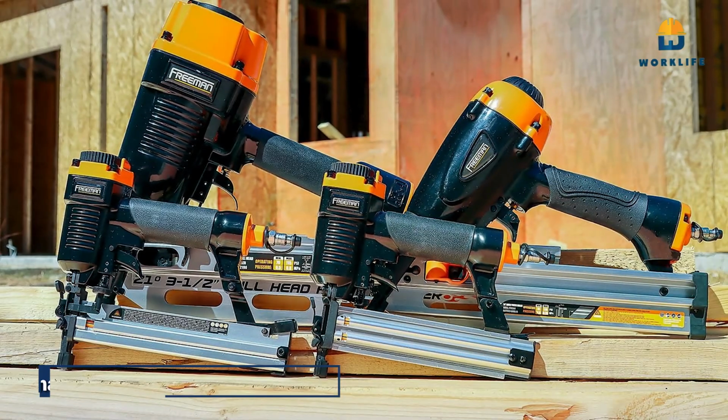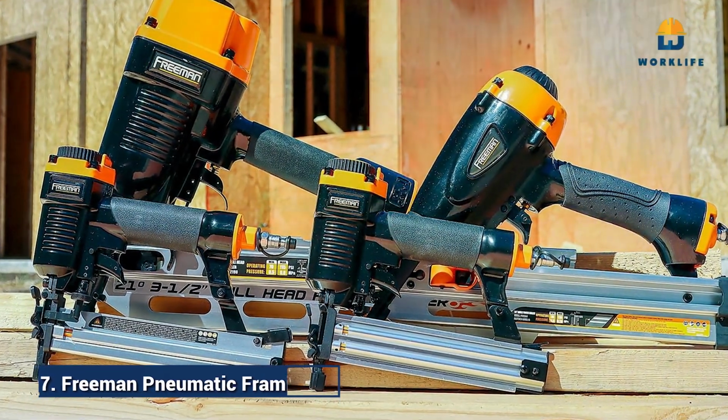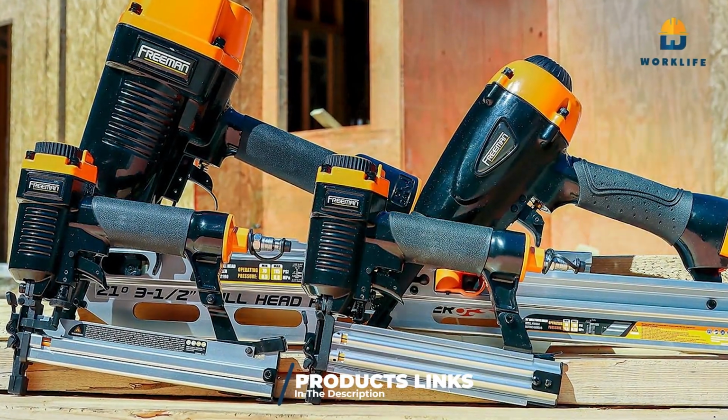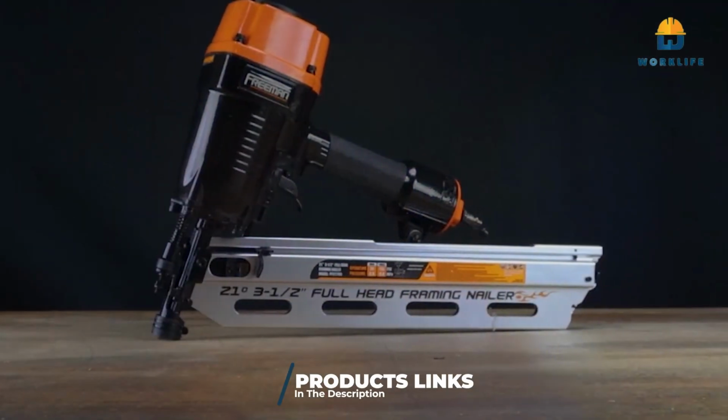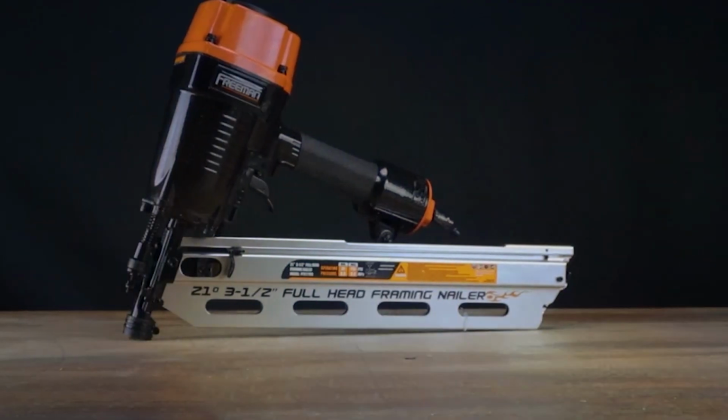alike. Number 7. Freeman Pneumatic Framing and Finishing Nailer. The Freeman Pneumatic Framing and Finishing Nailer is a versatile tool designed to handle both heavy framing and delicate finishing tasks. Built with durable materials, it ensures longevity and consistent performance.